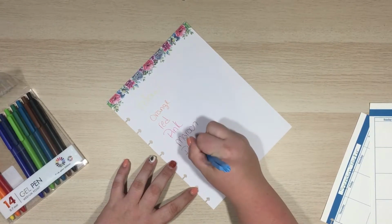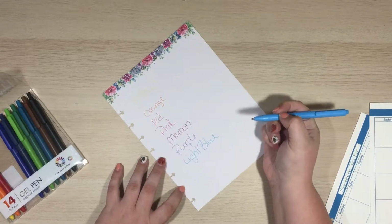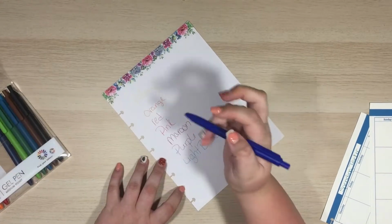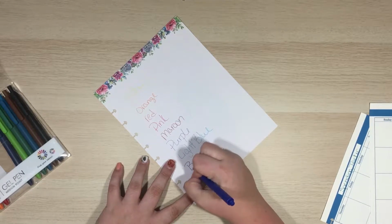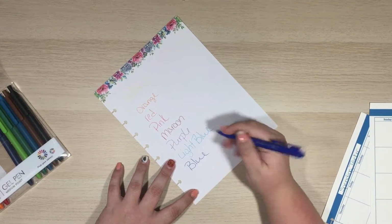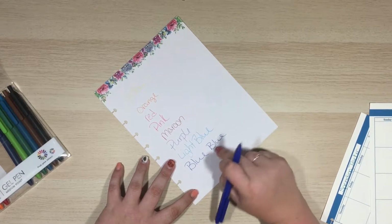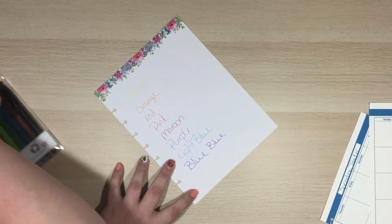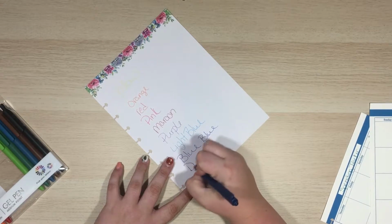Light blue. I know my handwriting. Ooh, I like this one, it glides really well. I will say they are not as jelly gel pen as you would expect. Okay, you do have to give it a second, guys, because we got some smearage there, so that's a little bit better. But obviously most people don't write and then run their finger over it.